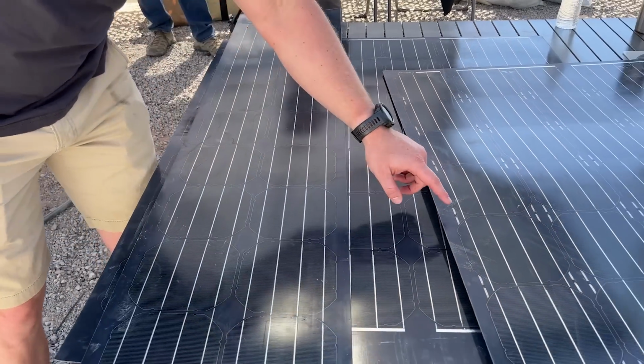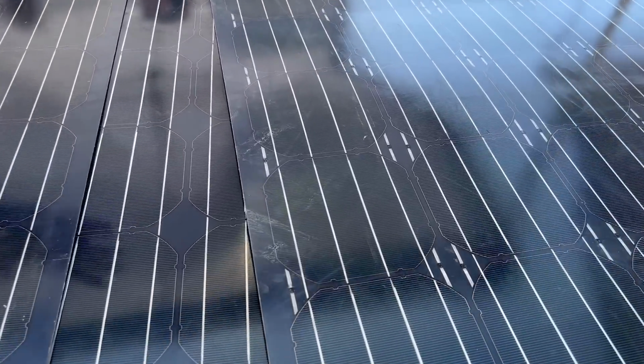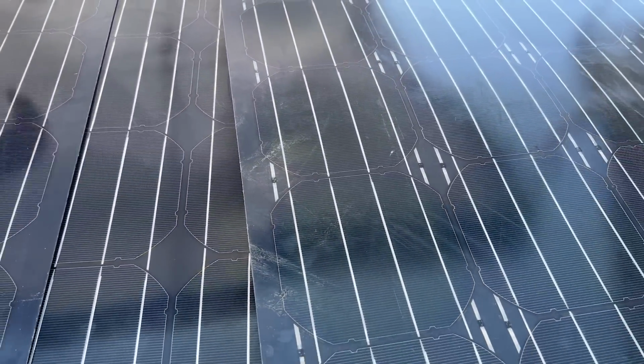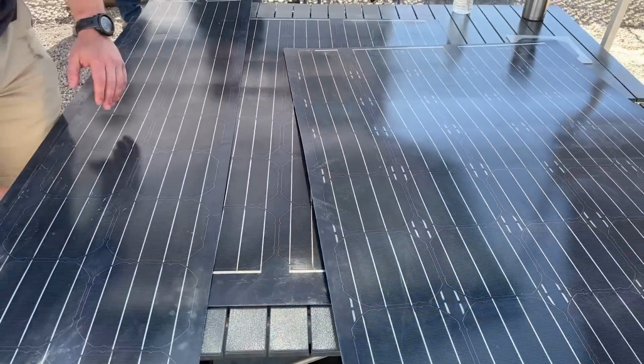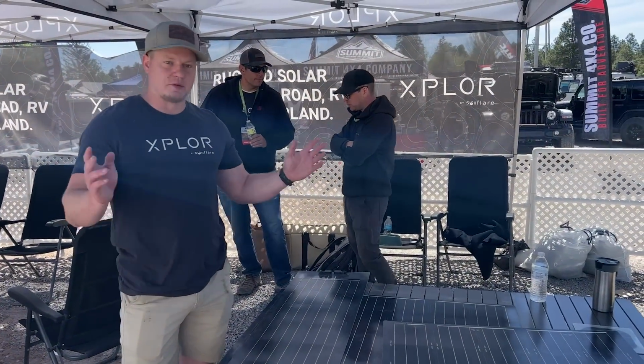And each one, as you see here, has a bypass diode for each cell. So if one cell is shaded or damaged, only that one cell will go out, instead of maybe the entire row or half the module. So it's got a nice benefit. It's great for shading. It's great for camping by trees and just driving on an everyday basis.